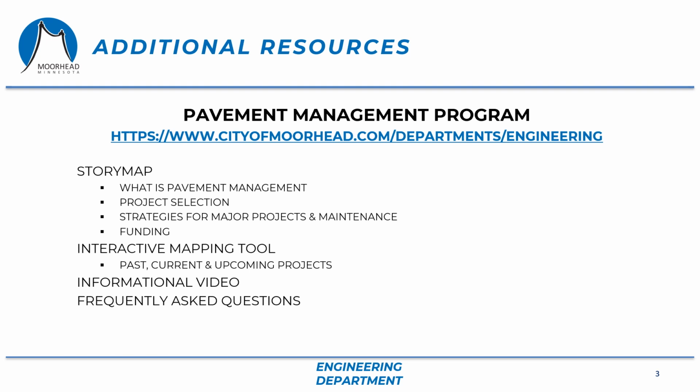Before we get into the specifics of this project, we want to mention one additional source of information that you might find helpful. The city has a dedicated website that provides information on the city's pavement management program. If you've never heard of a pavement management program, that's okay. This will be a great place for you to check out. In addition to providing background on what a pavement management program is, you'll get information on how the city selects projects, work strategies for major projects, a deeper explanation of funding and assessments, and a lot more.